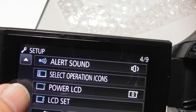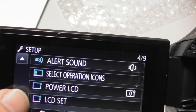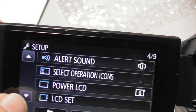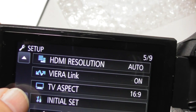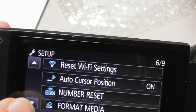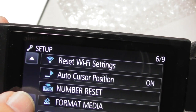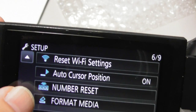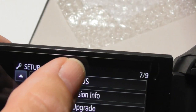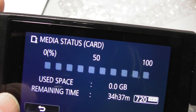I think I have that off, or I want to have it off. Select operation icons, power LCD. I think that's how bright the screen is. LCD set. HDMI resolution, TV aspect 16:9, initial set, Wi-Fi settings, auto cursor position, number reset to reset your video number, your photo number, format, media, media status. Let's see what the media status is. Media status should be 0 used, 3 minutes left.